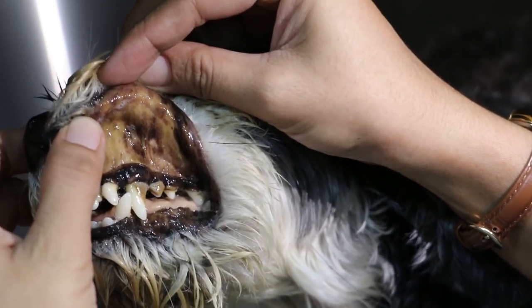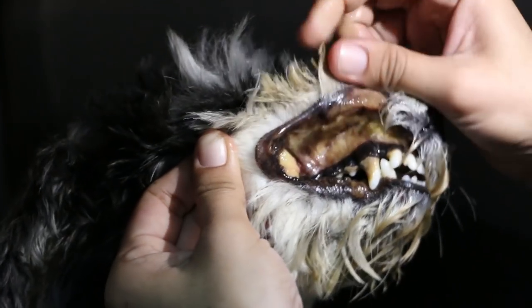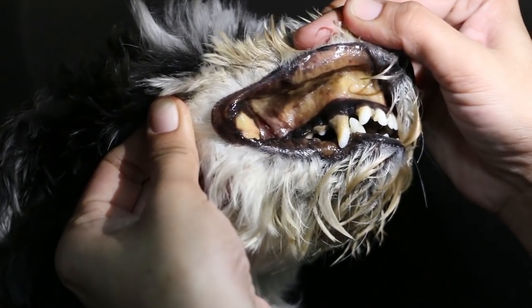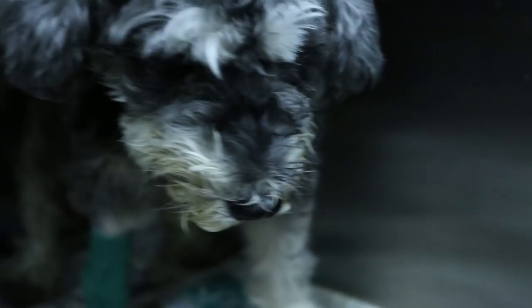Yeah, this one definitely. Okay, some more. The other side. Open wide the gums. The lips actually, you can see much better. Yeah, there's jaundice. Also skin. So that's the reason the owner brings in, right? Jaundice as well as vomiting.